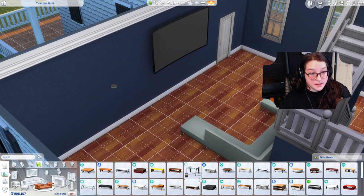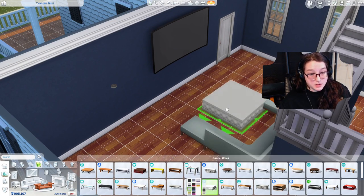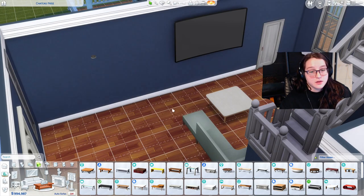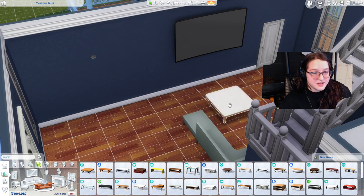A coffee table. Maybe just a white one. That's a little too big. I think your Sims can reach everything in there. We'll test. Don't worry, we'll play test this with Taylor and Weird Al. No, this one is good. It's pure white.